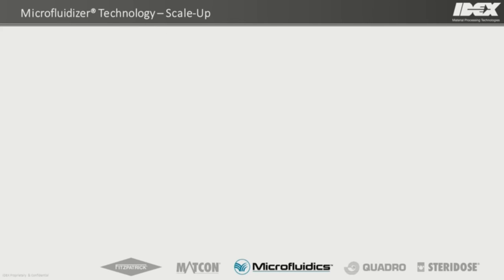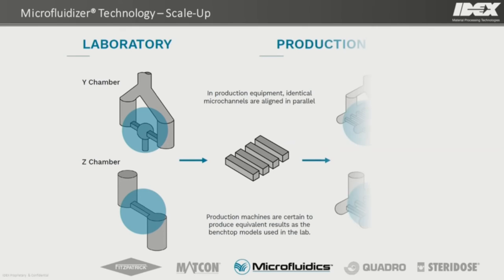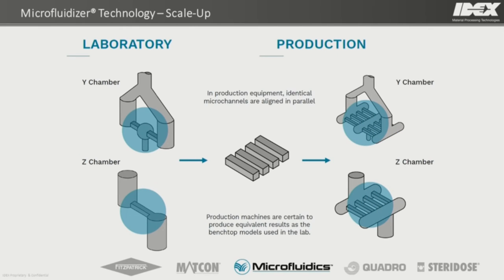As I mentioned, one of our advantages is scaling up with our technology. When we scale up, unlike some other conventional technologies, we don't increase the size of our chambers, because that's basically ruining all the parameters you have been working with. Instead, we use multiple parallel aligned chambers, or microchannels, I should say. As long as you keep the process conditions the same, material will receive exactly the same high shear and impact treatment inside the microchannels. That helps you achieve guaranteed scale-up results.